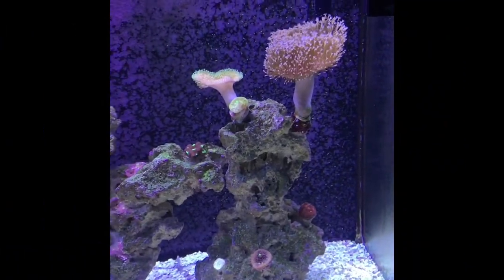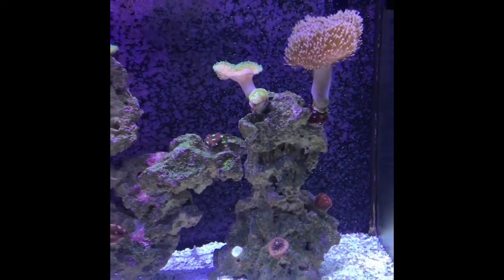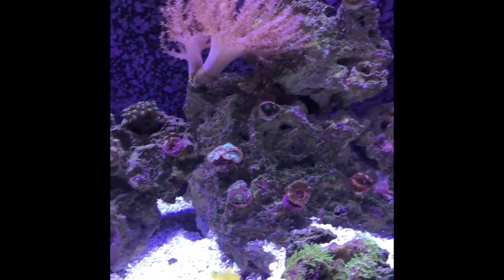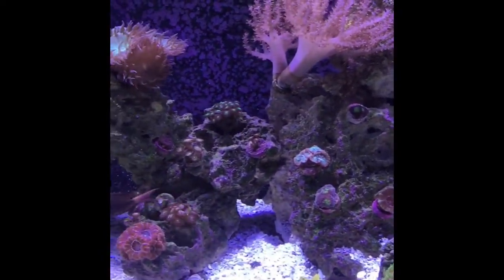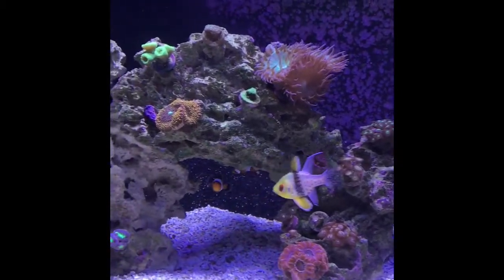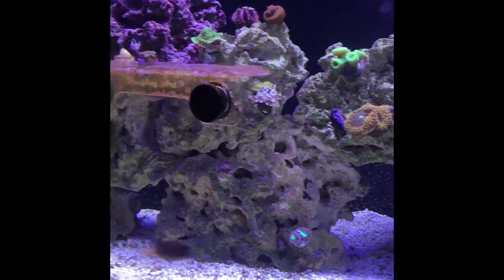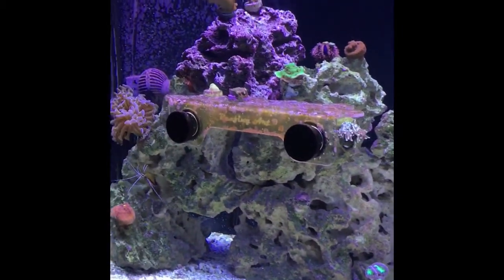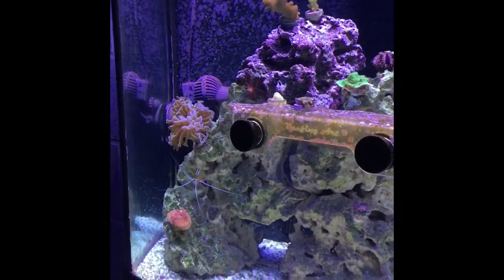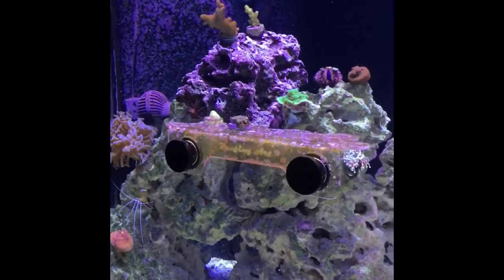Give you a little shot of my reef. This is a 72-gallon bow front. This system has been up and running for about 7 months. I have multiple corals, softies, LPS, and some SPS, just a few.